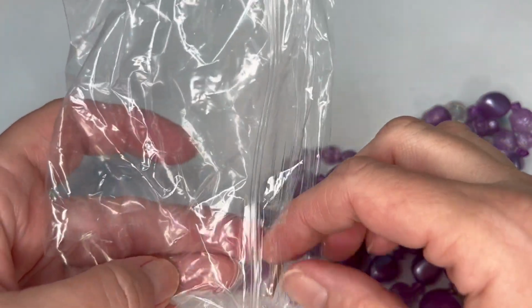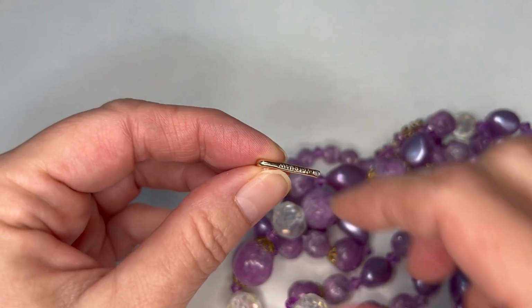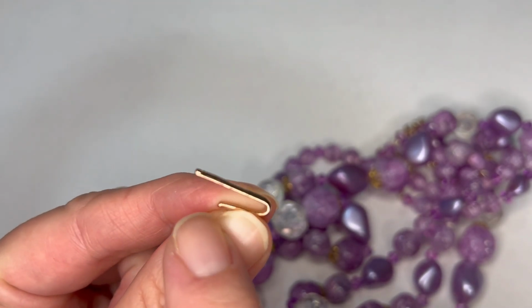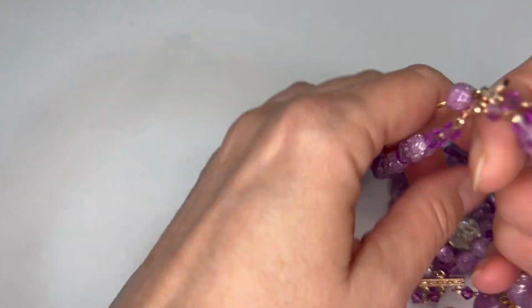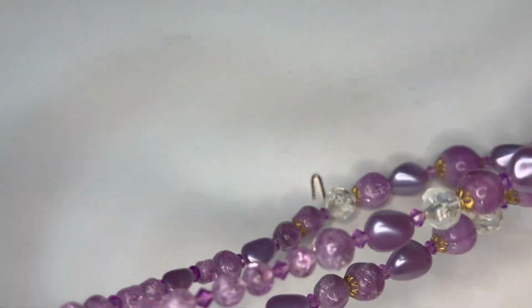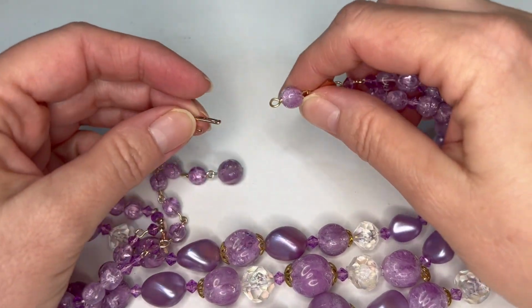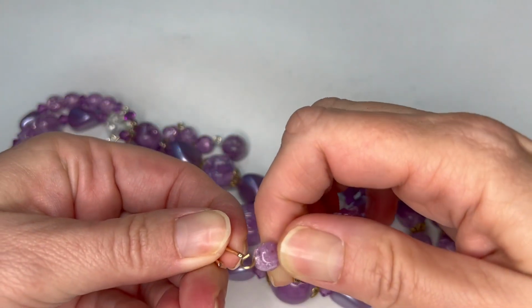Oh, here's the little clasp. It looks like it popped off. Let me see what that says on there. That little tag says W Germany, Western Germany. Just for reference, Western Germany was established in 1949 and lasted until the Berlin Wall came down in 1990. And it looks like it fit right on here. Pretty sure I can get it back on there.